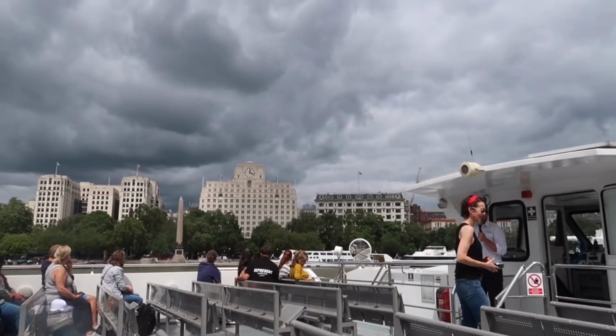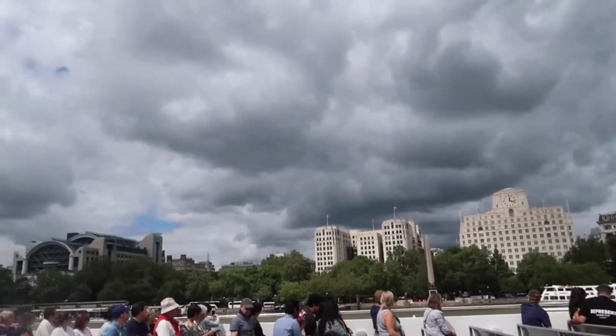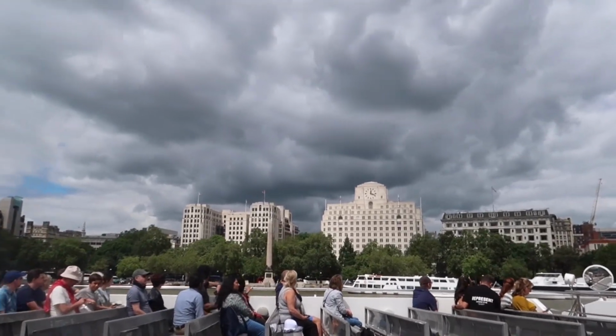This is the Savoy Hotel. This building is the famous Savoy at the Strand. This was the first luxury hotel here in London. And you can stay in the roof of this hotel. To stay up there, you pay.